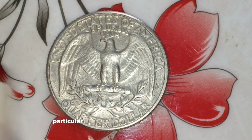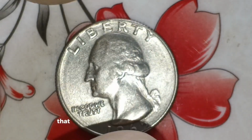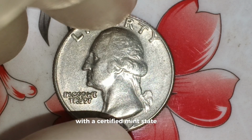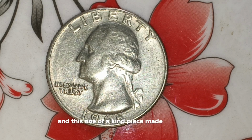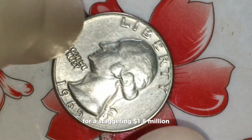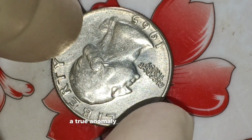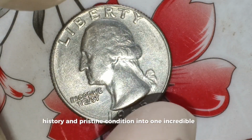But there's one particular specimen that stands above them all. It's a 1965 quarter that was not only struck on a silver planchet, but also preserved in nearly perfect condition with a certified mint state grade. Add to that a dramatic strike error, and this one-of-a-kind piece made headlines when it reportedly sold at auction for a staggering $1.8 million. Collectors went wild over it, and for good reason. This was a once-in-a-lifetime find, a true anomaly that combined rarity, history, and pristine condition into one incredible coin.